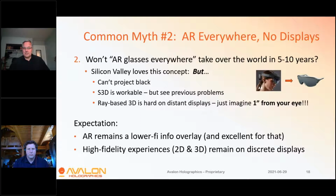The other myth that shows up fairly regularly, especially when you're walking around Silicon Valley and talking to people in the tech industry, is, won't there be AR glasses everywhere in 5 to 10 years, and won't displays just go away?